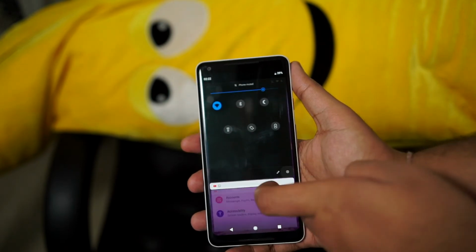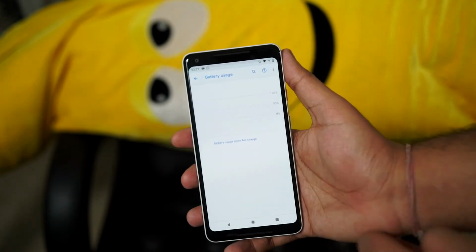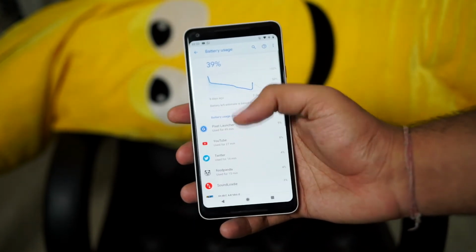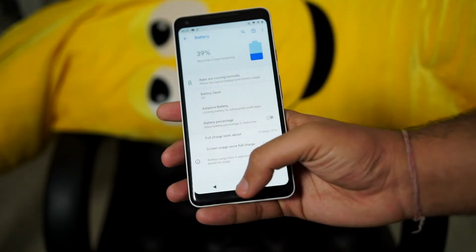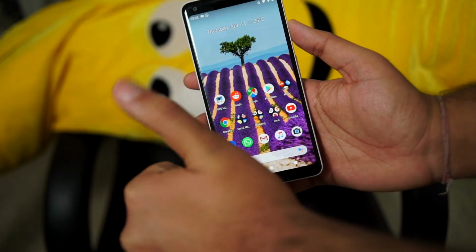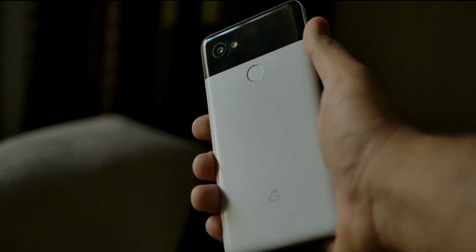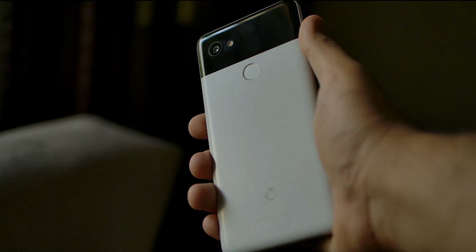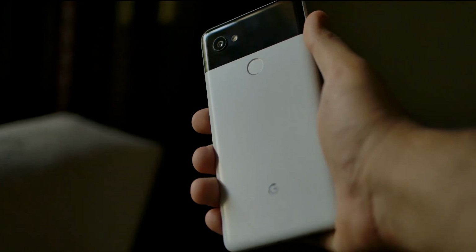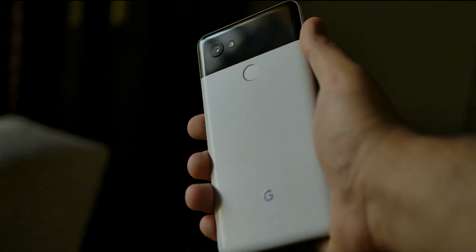Our Pixel 2 XL was bought around launch day back in November of 2017, so the battery health is bound to be less than a new one. Despite that, the battery on the Pixel 2 XL exceeded my expectations. With light to heavy usage, you can easily stretch the Pixel 2 XL to 2 days of use on a single charge, and heavy users can still squeeze out a full day of battery life.